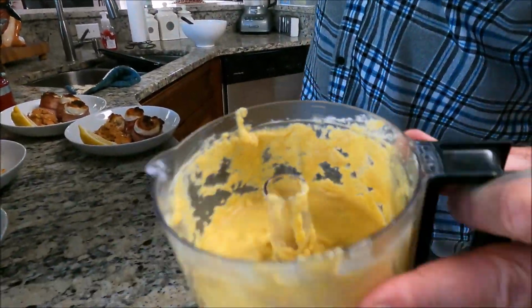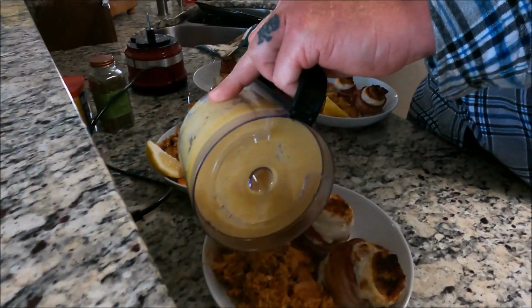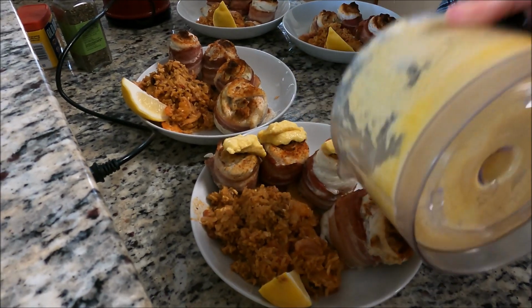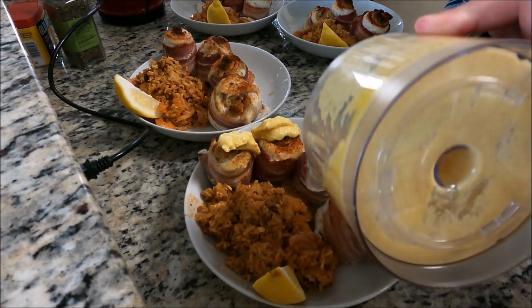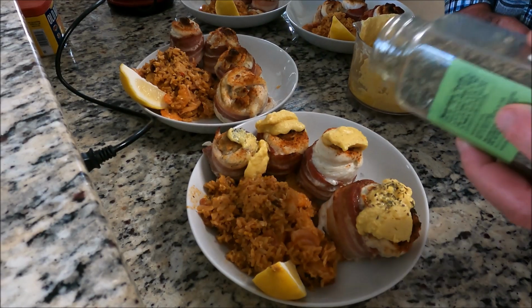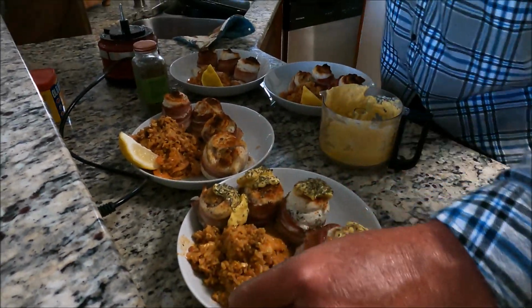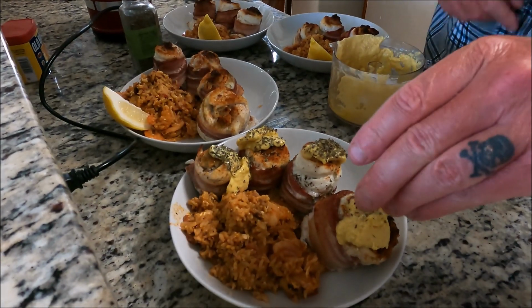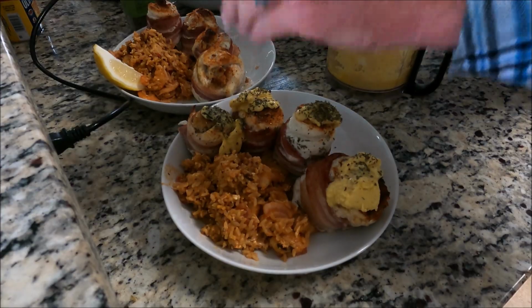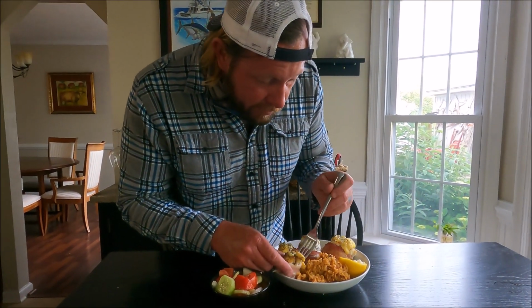I made a hollandaise sauce from scratch. And we are going to put a smidge of hollandaise on these. A little bit of basil. Squeeze a lemon on it. Give this a try right here. See what we have going on.